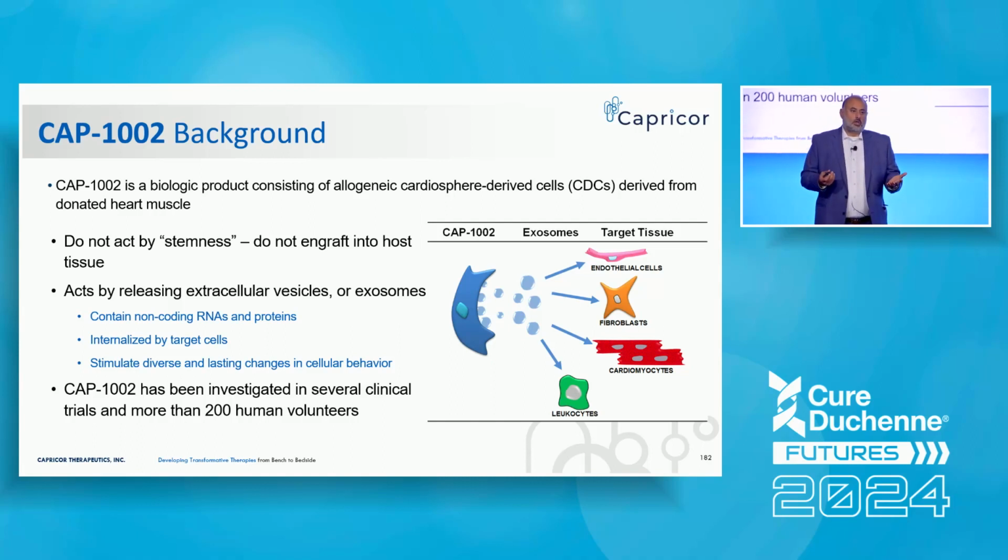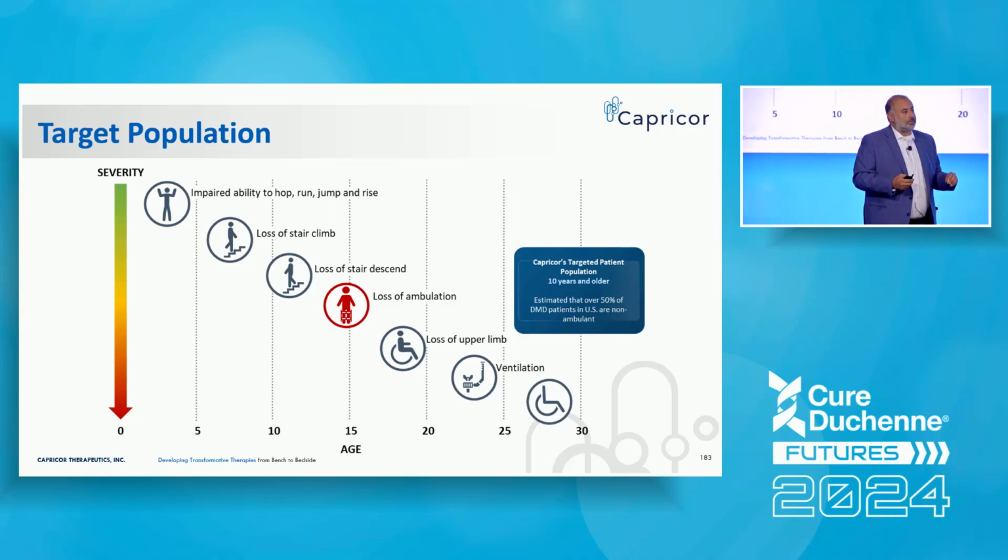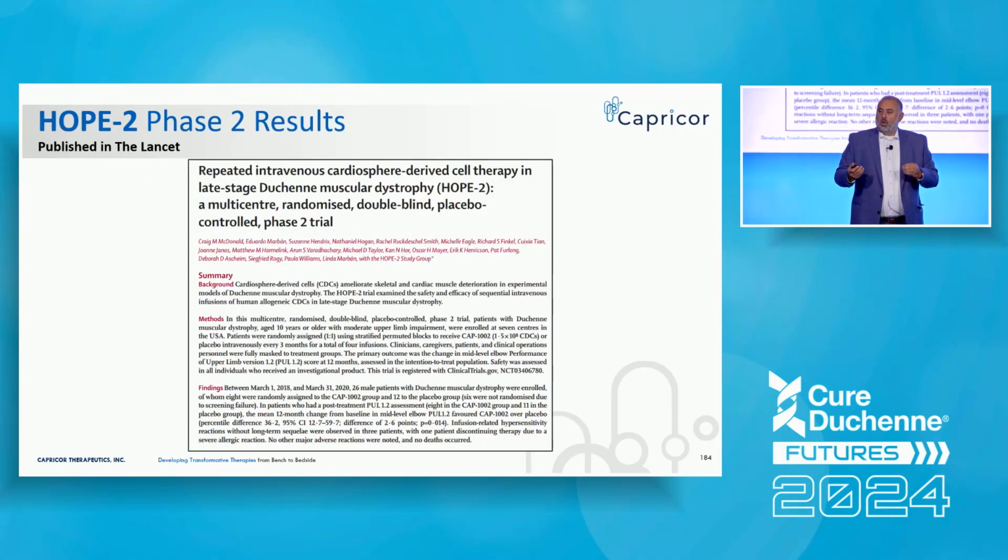CAP-1002 has been infused in over 200 patients, and we have long-term observation of how it affects patients over the course of 2 years that I'm presenting now, but actually some patients are out to 4 years and they're doing just fine. Our target patient population is the late ambulatory, non-ambulatory setting, which is the harder scale, and we'll then work our way back to see if it can help patients that are severely affected by this disease. HOPE-2 is the phase 2 double-blind placebo-controlled study that read out a couple of years ago now. It was presented in the Lancet.